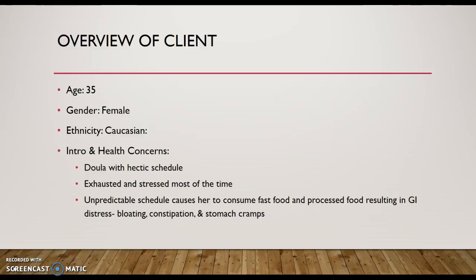She is exhausted and stressed out most of the time due to her job and her familial responsibilities, as she has 2 children. Her unpredictable schedule causes her to sometimes skip meals and consume fast food and processed food, resulting in GI distress, including bloating, constipation, and stomach cramping.